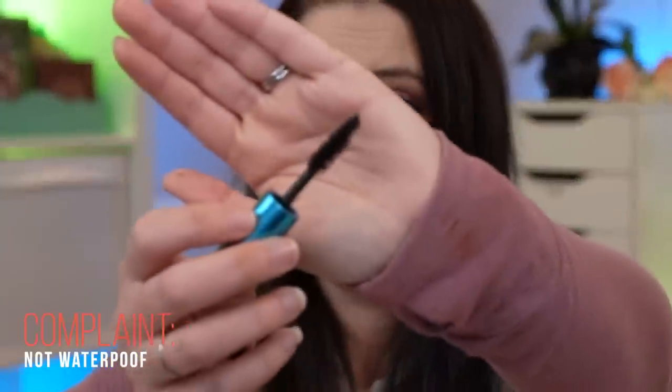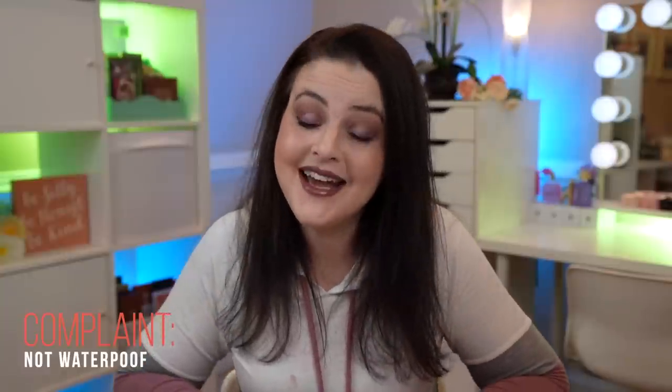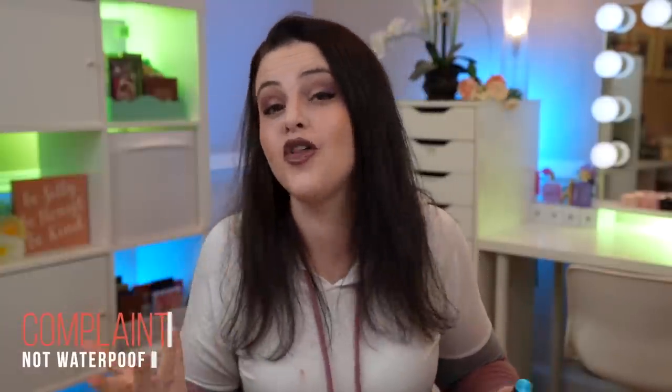Here is the wand there for you. It is a big fatty, fatty wand. So I will be able to show you at the end of the day whether this made a huge mess all over my face or not.